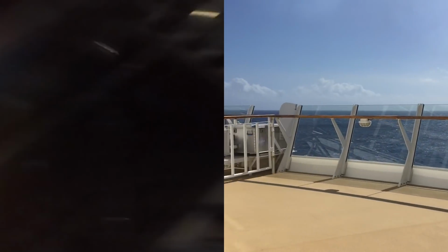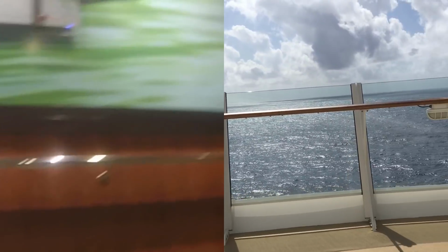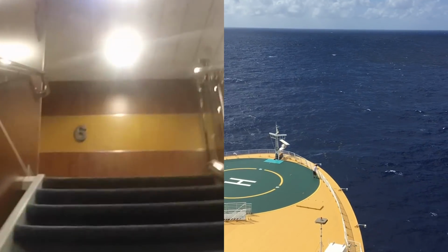Now I've got a lot of stairs to climb, so let's take a look at one of my favorite parts of the ship, the sun deck. Now it's kind of tricky to get here. You have to go up on floor 14 and then go all the way through a hallway of staterooms, but the view you get once you're here is worth it.